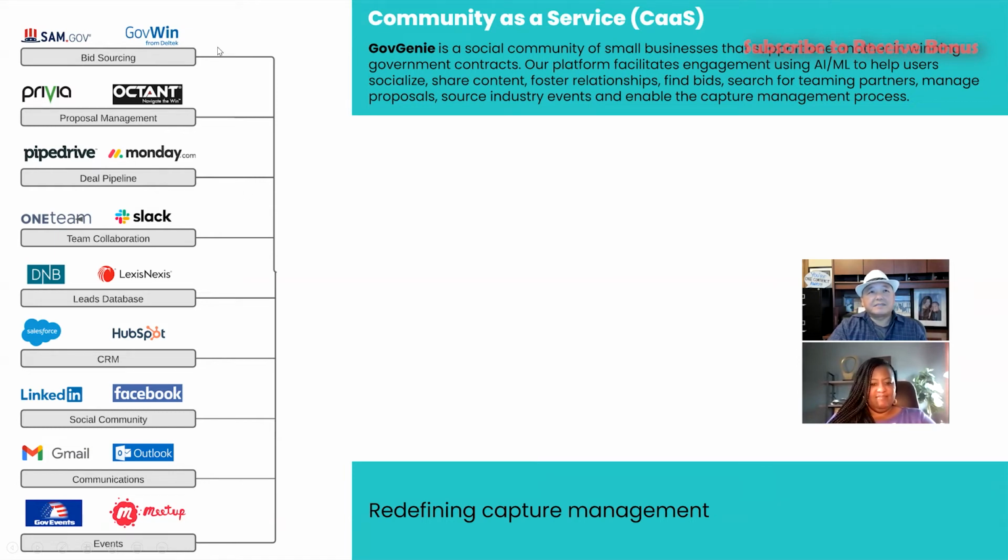GovWin is pretty expensive. It's a few $1,000s a month to use GovWin, at least the full version, which is very expensive for small businesses. SAM is free, so for bid sourcing you can kind of get away at no cost if you're using sam.gov. Octane and Privia, there's costs. Monday, there's per user cost. Slack, there's per user cost.